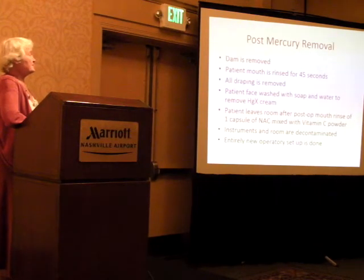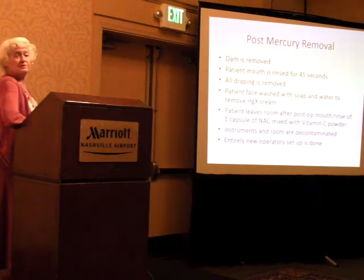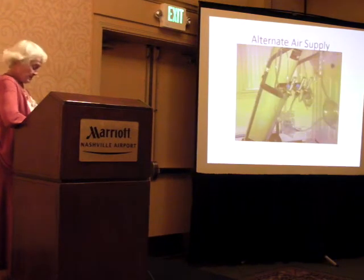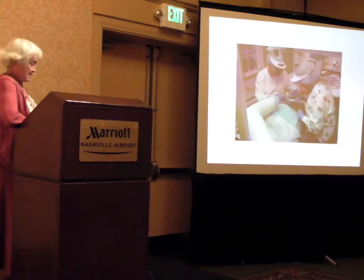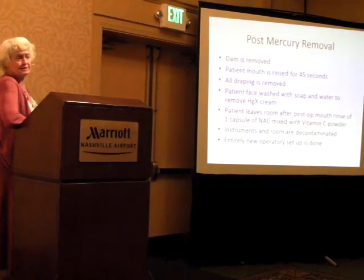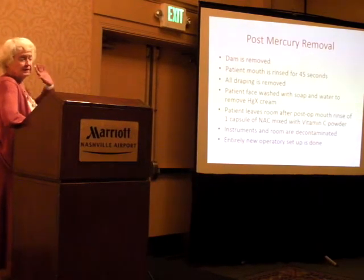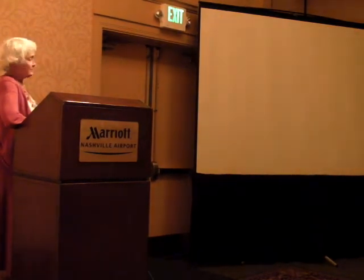And then the patient leaves the room after the rinse, which is post-op, which is 1 capsule of NAC mixed with vitamin C. And they just rinse with that and spit. The instruments as well as the room are decontaminated. And we set up an entirely new operatory setup. So it's 2 sets of equipment. We've got the first one that we use for the procedure, all the hand pieces, everything. It all goes out. And then it's all decontaminated.